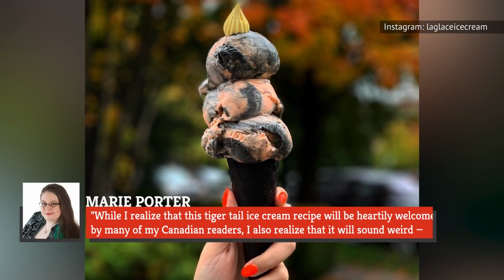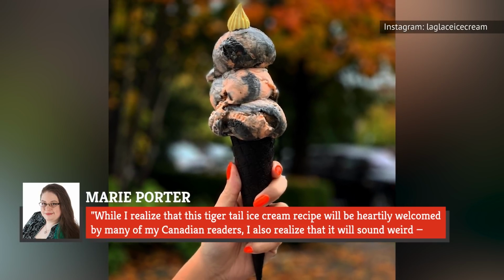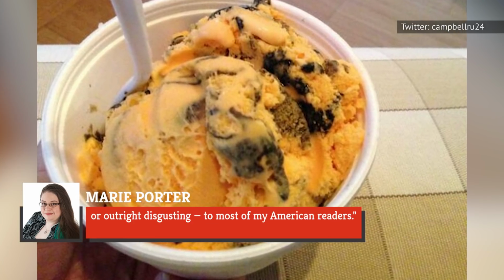While I realize that this Tiger Tail ice cream recipe will be heartily welcomed by many of my Canadian readers, I also realize that it will sound weird or outright disgusting to most of my American readers.